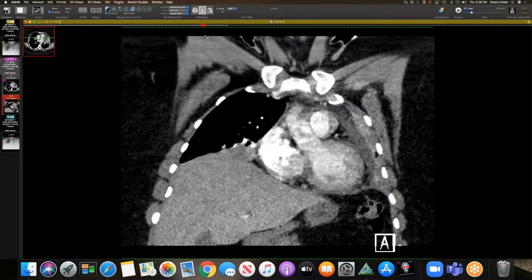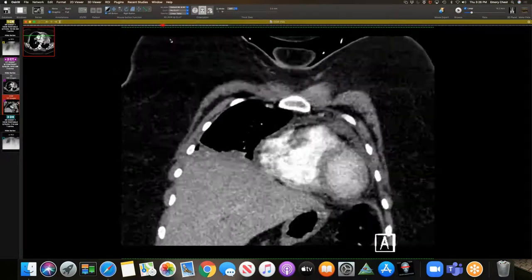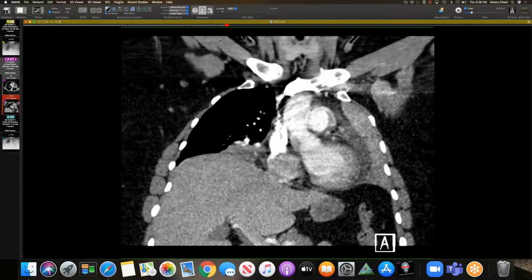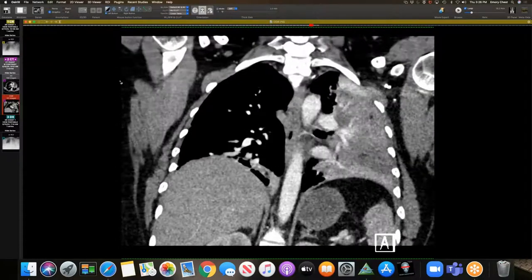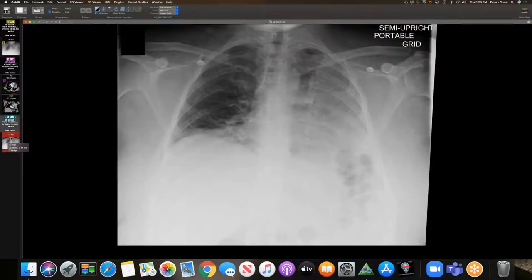So this patient saw her PCP. The PCP just gave her Tamiflu, and she went home and continued to have fevers and worsening shortness of breath, then presented to the hospital with this radiograph. So some opacity here, maybe some architectural distortion, low lung volumes, but there's this large consolidation silhouetting the heart border and left diaphragm.